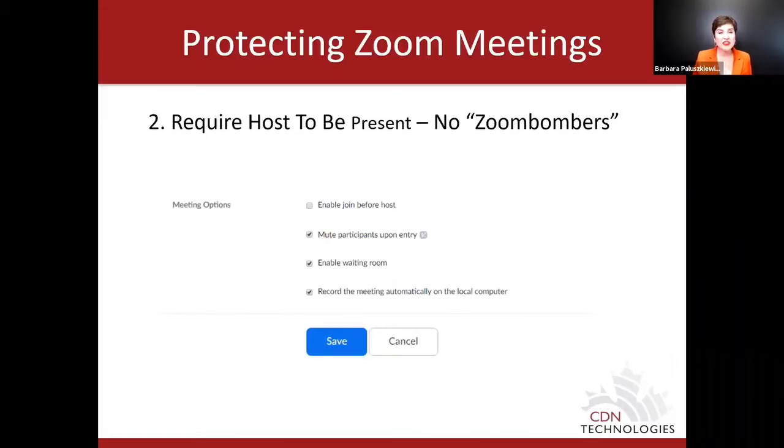So as you're setting everything up under your meeting options, make sure the join before host setting is toggled off. This is an option for your meeting to start even if you're the first person and you're not there.